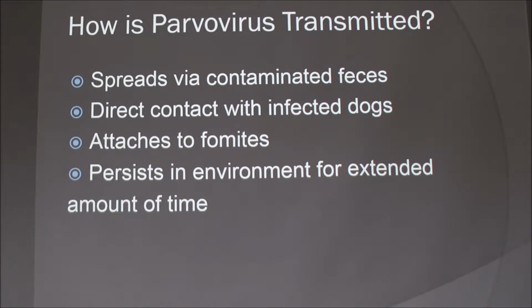So how is it transmitted? It's usually transmitted through contaminated feces or direct contact with infected dogs. It attaches to fomites, or materials that can carry an infectious agent, like collars, food bowls, or fur, or even us. Yeah, the bottoms of our shoes, we track it around. And then it persists in the environment for a long time. I didn't know this, but it can actually persist in the environment for up to a year.